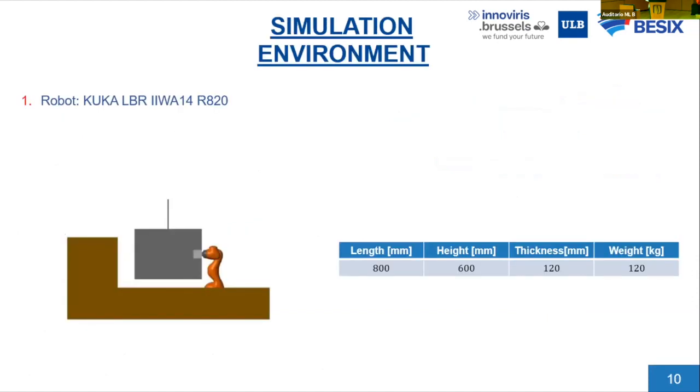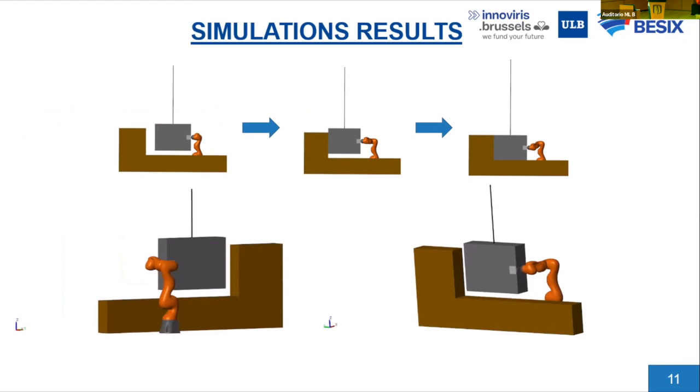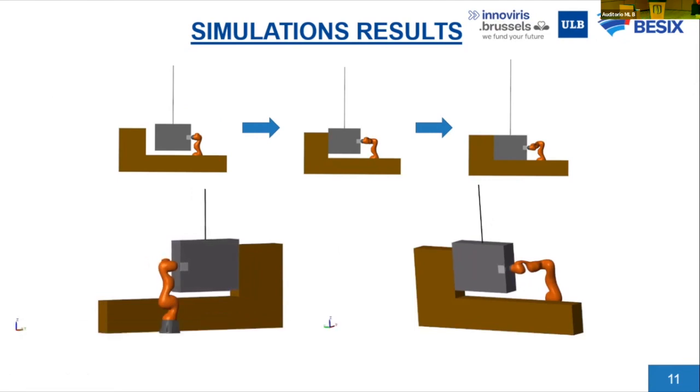So now I'm going to show you some simulations that we performed in our CAD simulator environment. That is a realistic physical simulator environment in which, as you can see here, the block that we use in this simulation weighs more than the maximum payload of the robot, because here we have a block of 120 kilograms. So in this video, you can see how the robot is able to move, in cooperation with the hoisting mechanism, the block first on one axis and then go down.